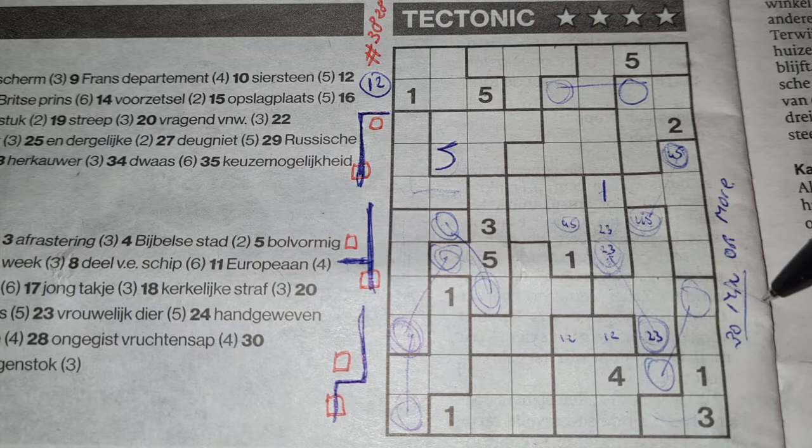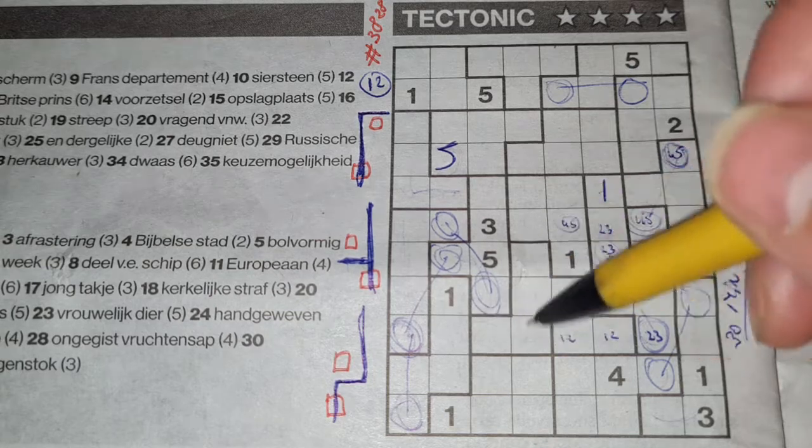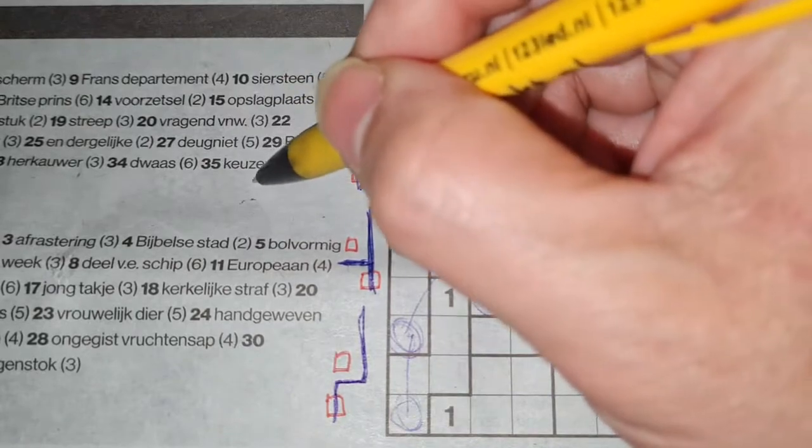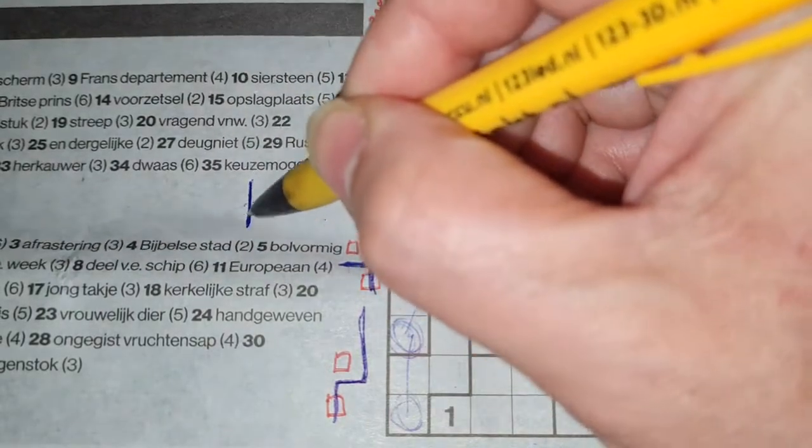Then we go to the following shape, I believe, the last shape or figure, construction or structure. How about this as shape? Let me draw this here. This shape.